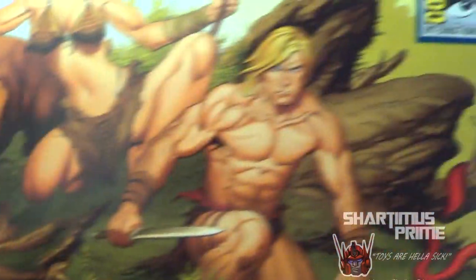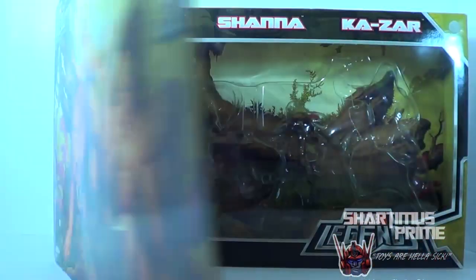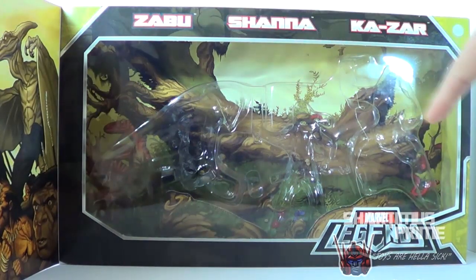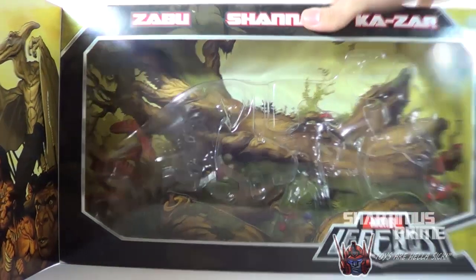And, you know, Zabu is the cat right here. Looks pretty cool. And then there's Kazar and Shauna. And then what's really cool is you can open this up, and it has a little Velcro thingy on the side right here and right here. And then there's more artwork in the background. And you can see that's Hasbro's old school Marvel Legends.